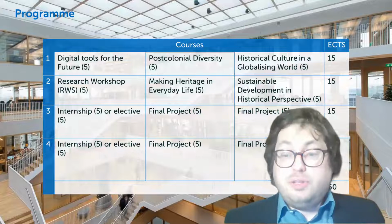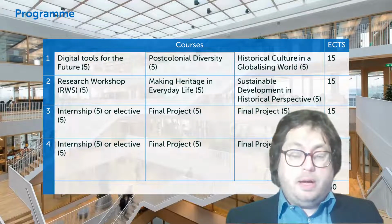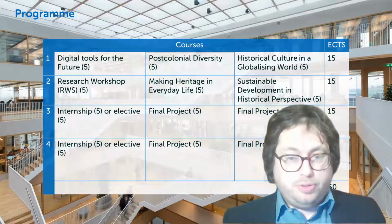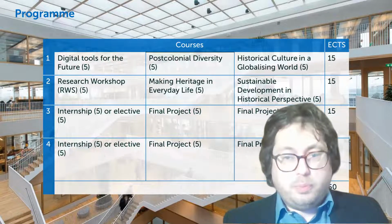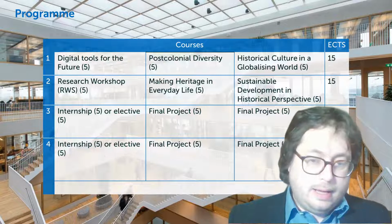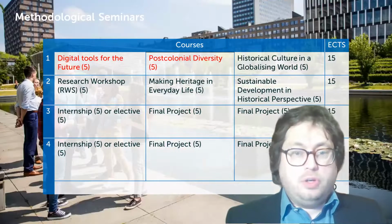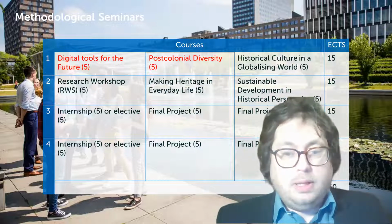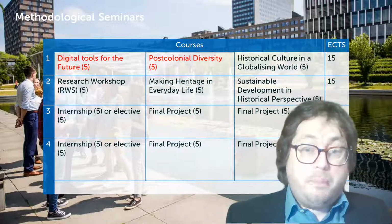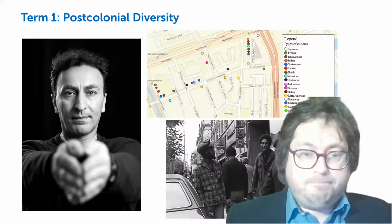On this slide, you see an overview of the different courses, and I will tell you more about the different parts of the program in the next slides. So first, let's take a look at the methodological seminars, digital tools for the future and post-colonial diversity.